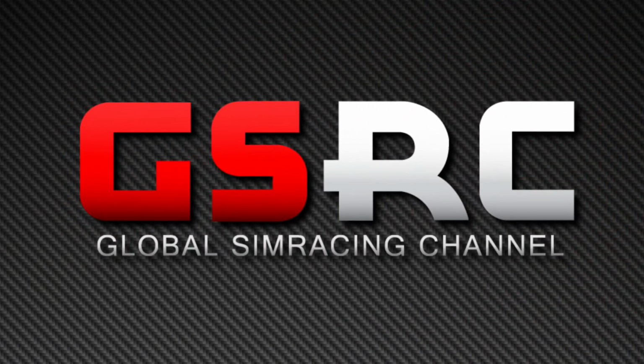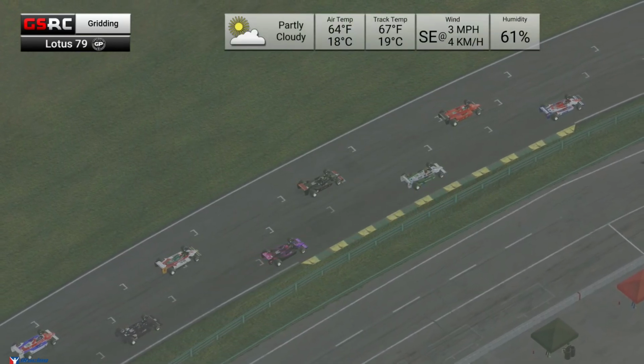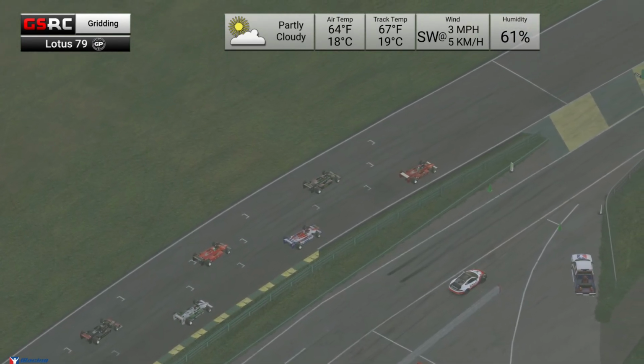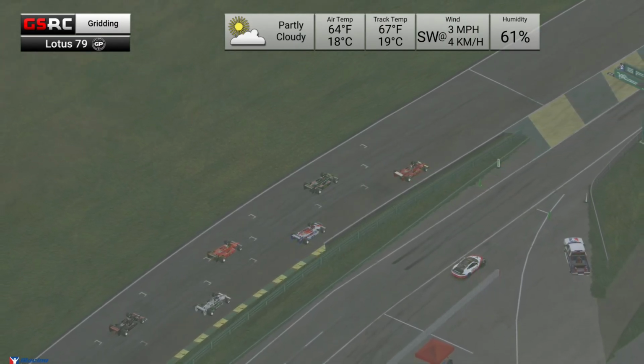And it's 8 in the morning out here. So it's a cool track, Joey. 64 ambient, 67 degrees on the track. However, it is May. It is Virginia. I would expect that to warm up here in the next 30 minutes or so that we're going to be racing.